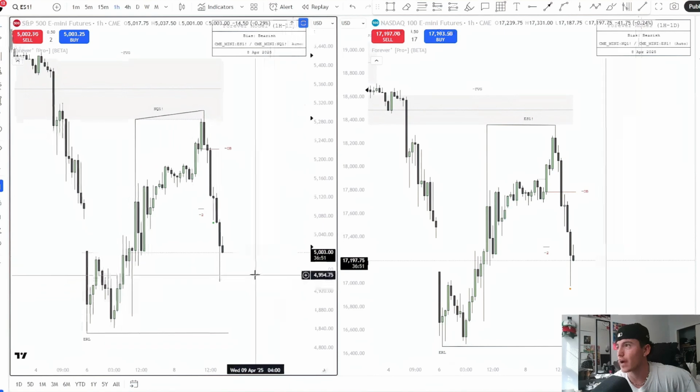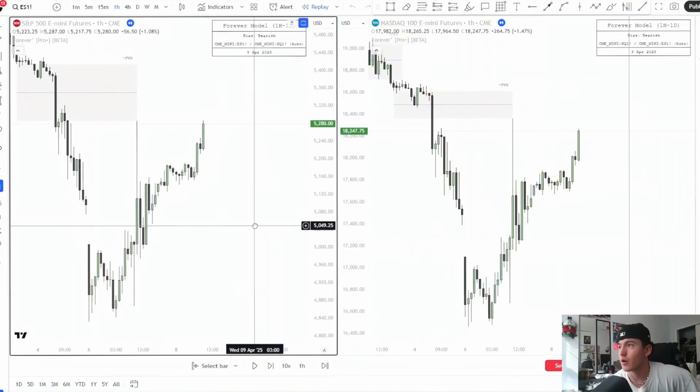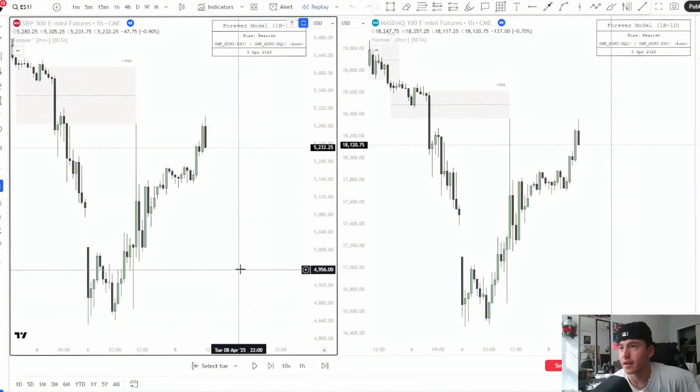Now let's go back into where price actually gave us our indication and our execution. So if I replay price here and go back to the hourly before we tag the gap, this next hourly candle here is where we tag.